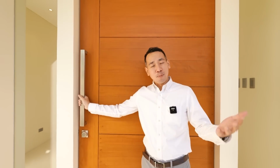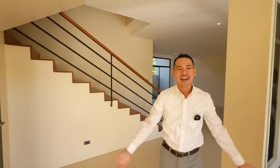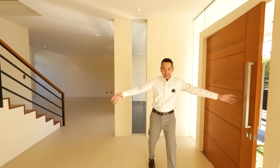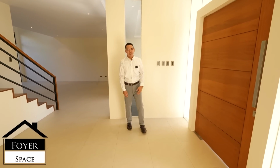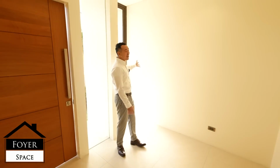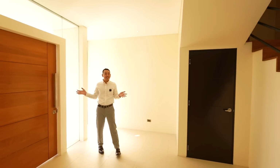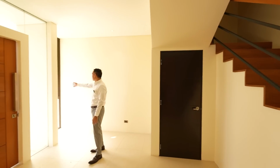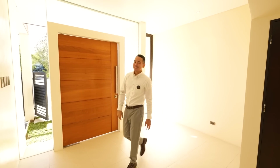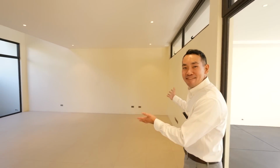Now, welcome to your beautiful home. Upon entering the house, you immediately notice that you have a nice foyer space on this side. So this area is a space where you can have a display table, even a large mirror as you come in and out of the home. And to add to all that natural light at the property, that's because you have windows all along the facade and all around the main door. And through here, you immediately have your main living space.